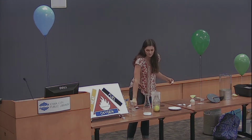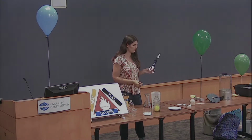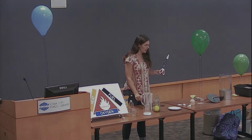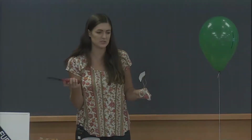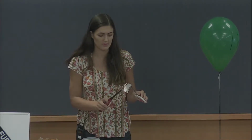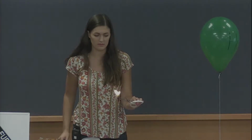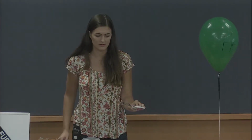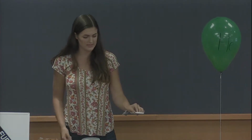Okay, first question for you guys. Does paper burn? Are you sure? Kind of a simple question, right? Should I just double check? Just to be safe. What do we think? No, the tongs are fine. Okay, yes, paper burns. What's this that's left over?